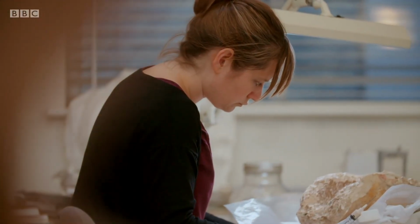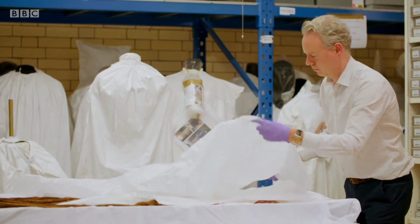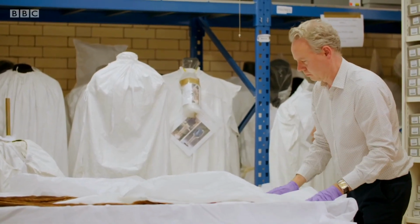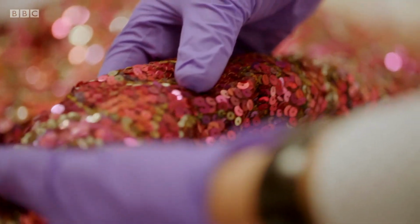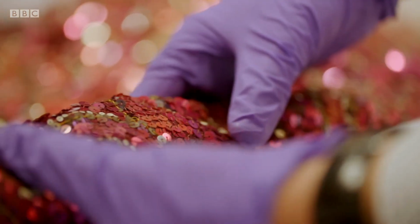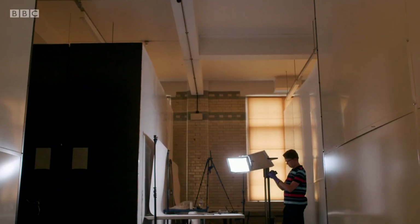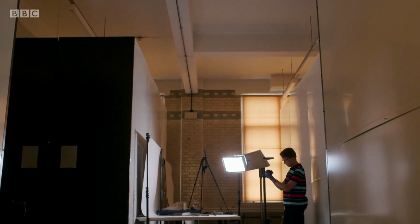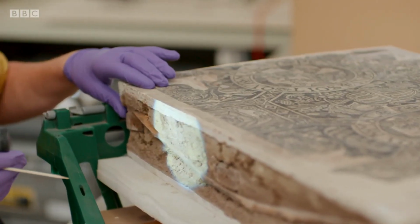There are always new stories to discover about the museum's collections. It's hugely exciting and a great privilege and joy of my job when you look through an archive and you can discover some of the hidden secrets. It's also a chance for curators to find out more about an object's life before the V&A.